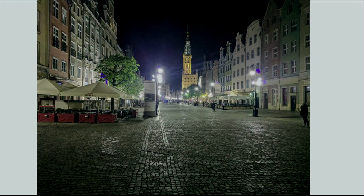Before anything else, I just want to say this is a beautiful city. It's my first time ever coming, and I really enjoy it.